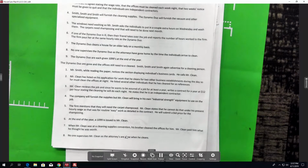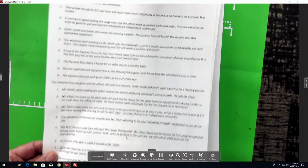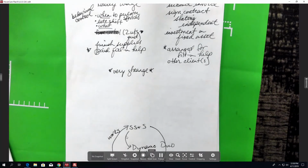Okay, yeah, number 8. No one supervises the Dynamo Duo as the attorneys have gone home by the time the individuals arrive. So they come in at night, right? The attorneys have gone home, so they don't have any supervision. What's that indicative of? Responsibility for the person. Okay, but so which column am I in?